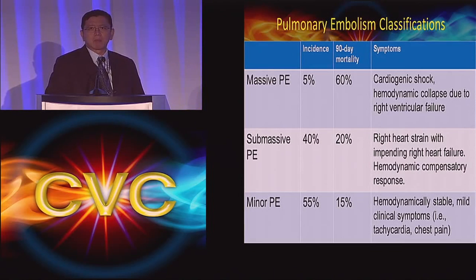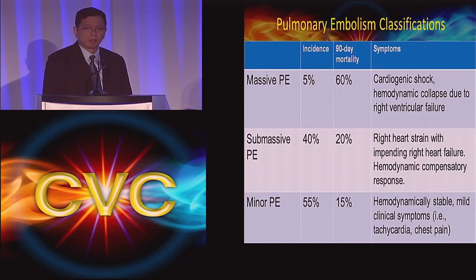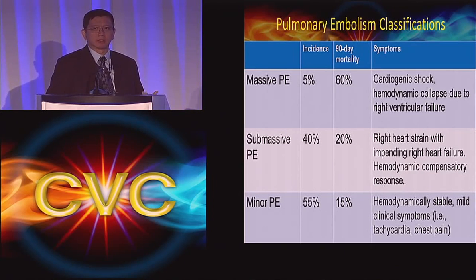The last category, which is very uncommon, unfortunately has a very high mortality rate. That's the so-called acute massive pulmonary embolism. They are quite uncommon, and this is a patient that usually presents to the emergency room with acute chest pain. They're hypotensive. The incidence is about 5%, and the mortality rate is very high. In 90 days, the death rate is 60%. These are patients that present with full-blown cardiogenic shock. Their blood pressure is very low, heart rate is 120, 130, respiration is in the 20s to 30s. And these patients have acute right heart failure.